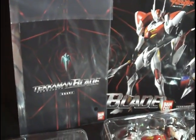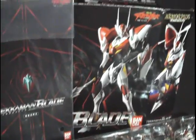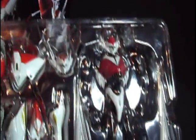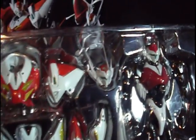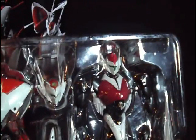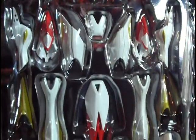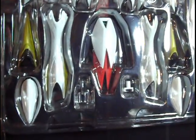It's just great. So here's all the stuff that's in the box. As you can see, the instructions are sealed. There's all the packaging here with all the armor pieces. There's so much stuff on there. I can't wait to put this guy together. Extra head sculpt on there, 2 head sculpts. Looks fantastic. All the armor. Look at that chest piece. So far, it looks very, very well painted.